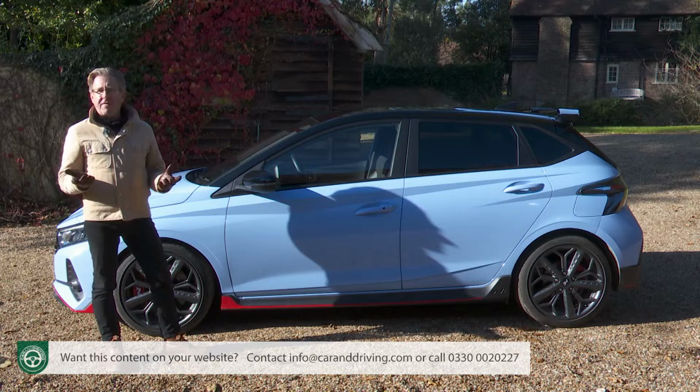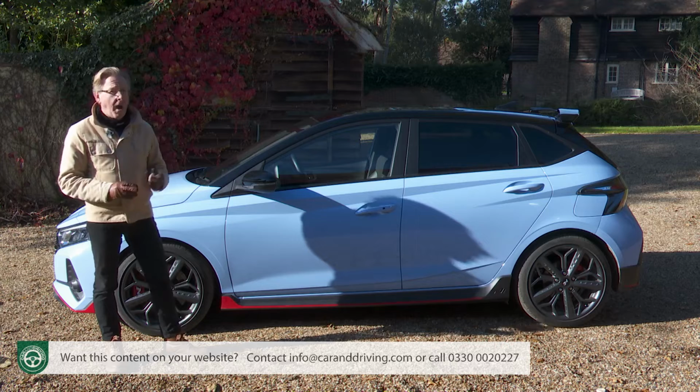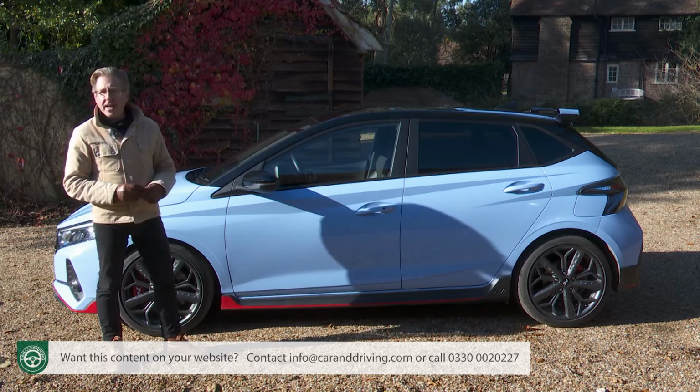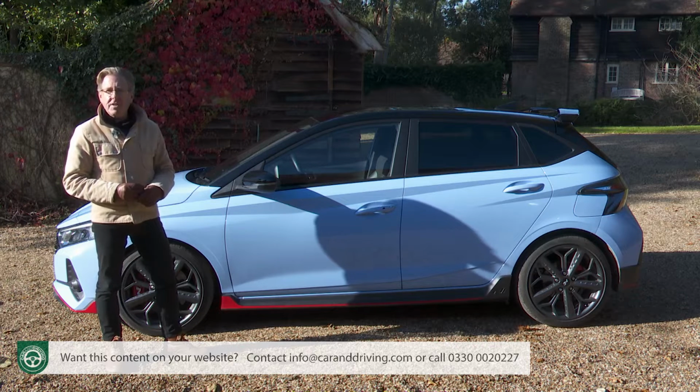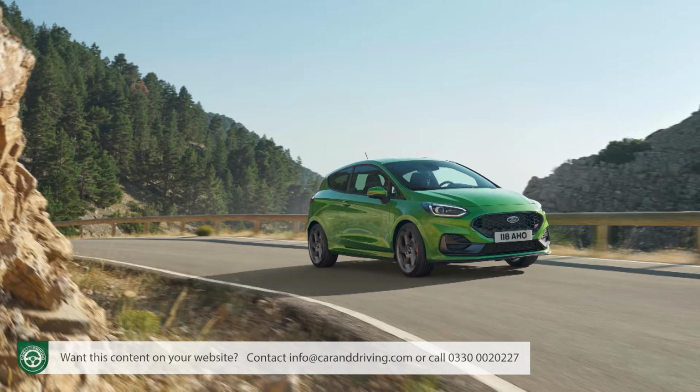That model's now been followed up with two more, the Kona N small performance crossover, and the subject of this review, the i20N, a ballistic supermini on steroids aimed directly at the small fast hatch champion, Ford's Fiesta ST.